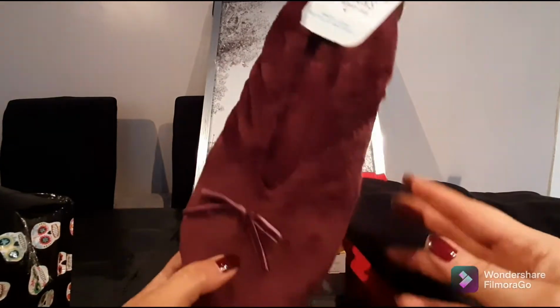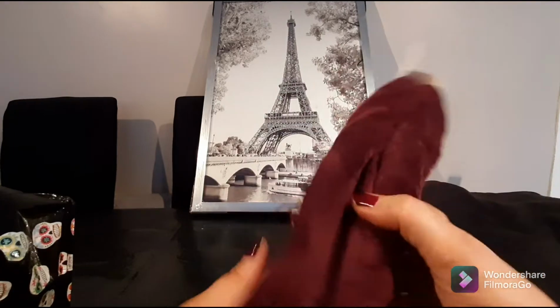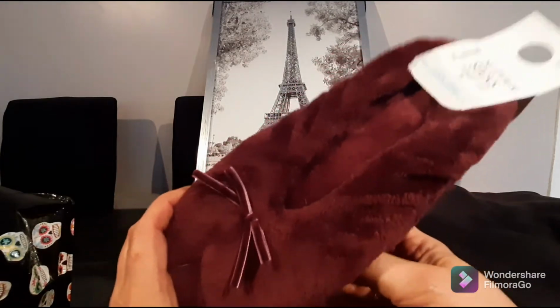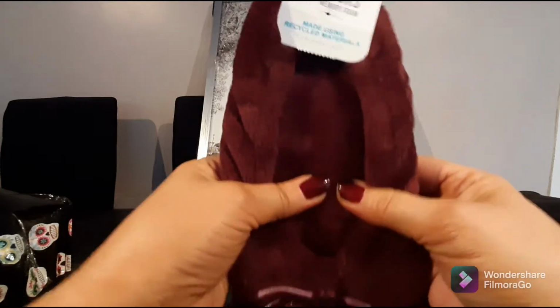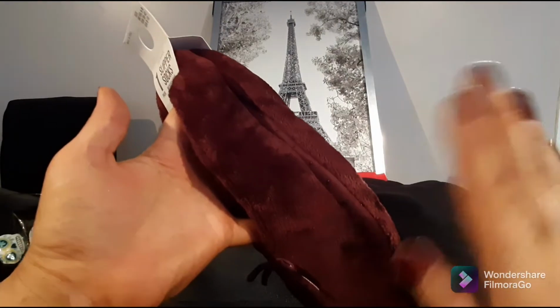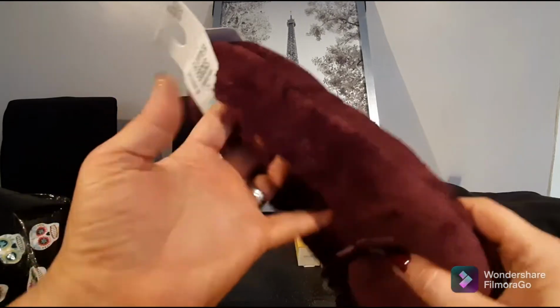Next thing that I purchased are these slipper socks. Guys, you have seen these before. I'm not going to talk too much about them, but they are £2 a pair. They're the most comfortable slipper socks I've ever owned in my life. They've got memory foam at the bottom, quite thick soles. They come right around your foot and keep your feet warm, which is so important in the winter, even for Christmas.